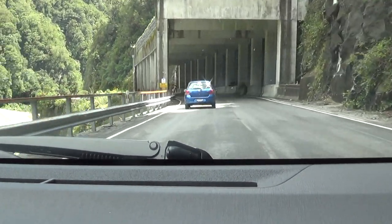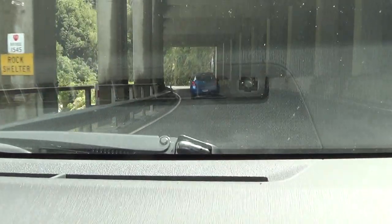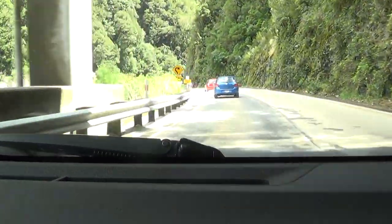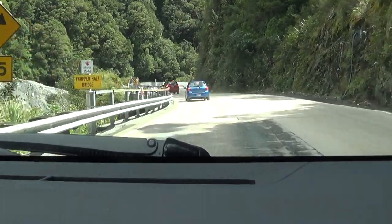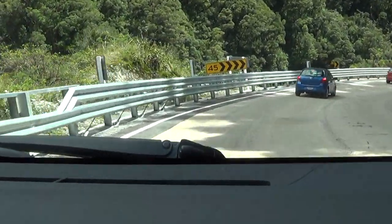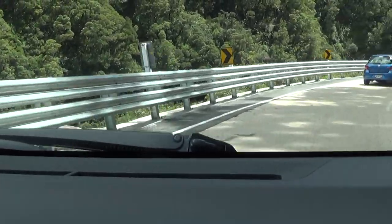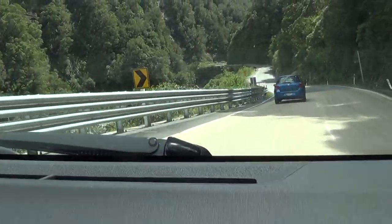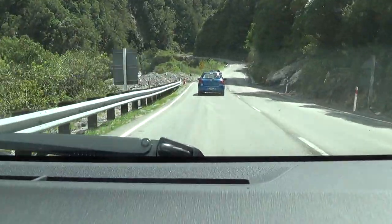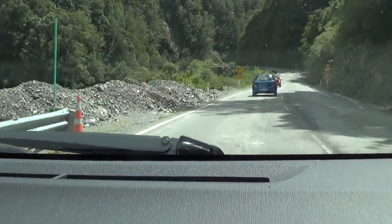This is the Otira River. This road used to be a narrow, one-way, winding, unsealed, tricky road. Well, it's still fairly tricky. Looks as though they've put some other sort of surface on it here. Yes, it does. Maybe it's got a better grip than the usual.